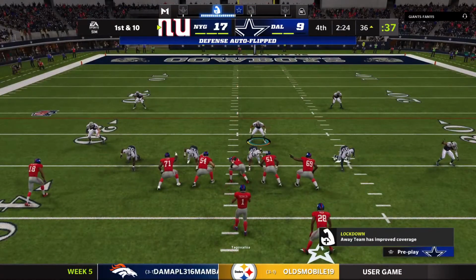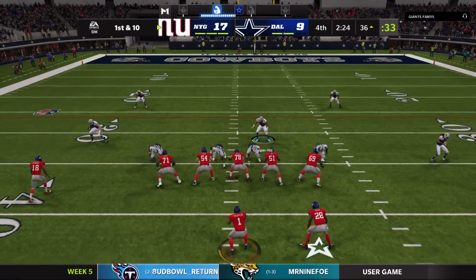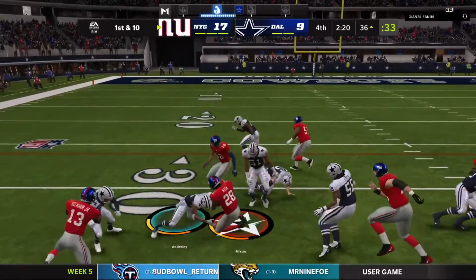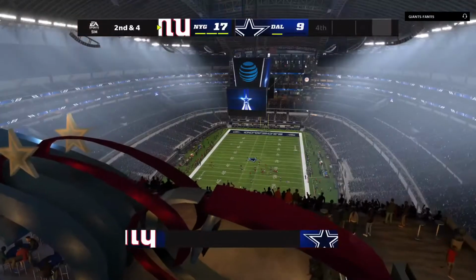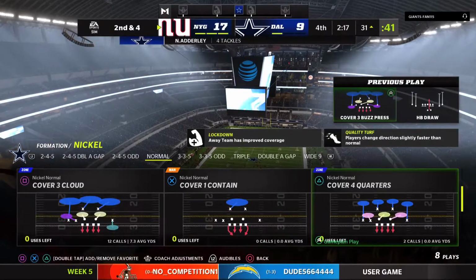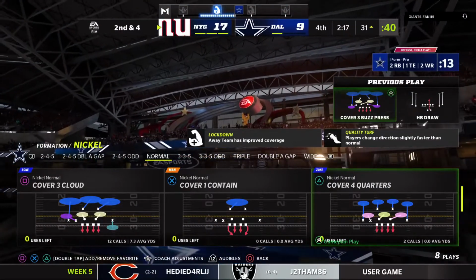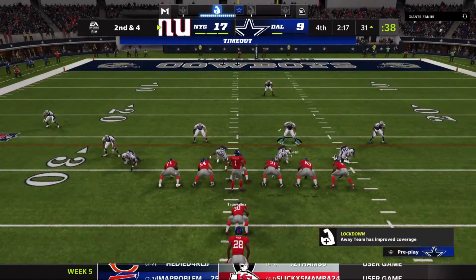So from the 36 now, 1st and 10. A draw play for Mixon, and this time not quite to the 30. It'll be down at the 31-yard line. And this defense here is going to burn their 2nd timeout. But you can also factor in another timeout that they'll get when the clock stops at the 2-minute warning. 2nd and 4.